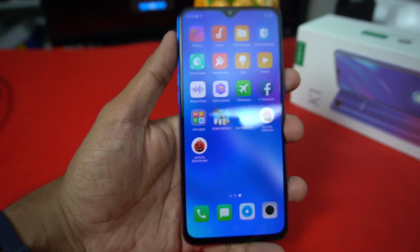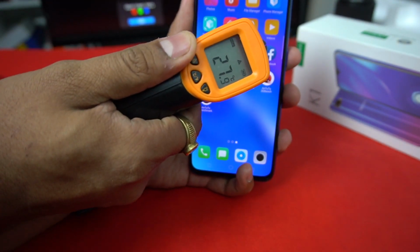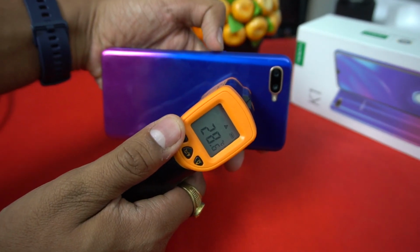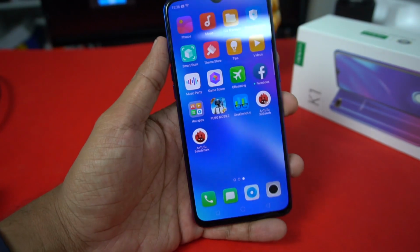So before we start, let's first talk about the temperatures right now. So the phone is about 28 degrees on the front and 28.5 degrees on the back of the device, which are pretty normal temperatures here.